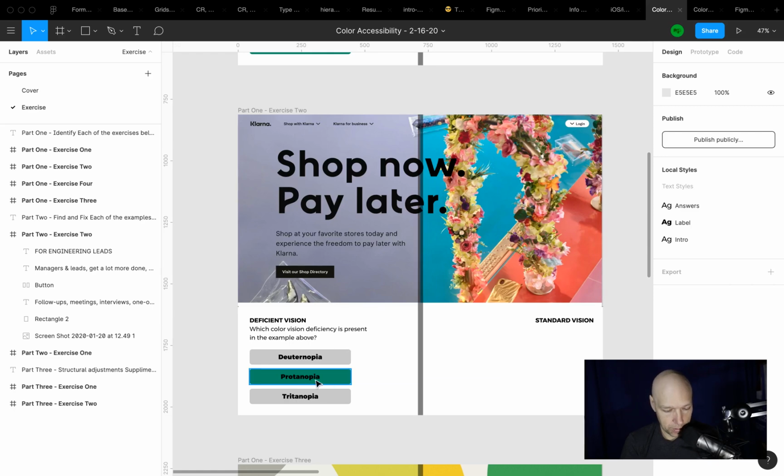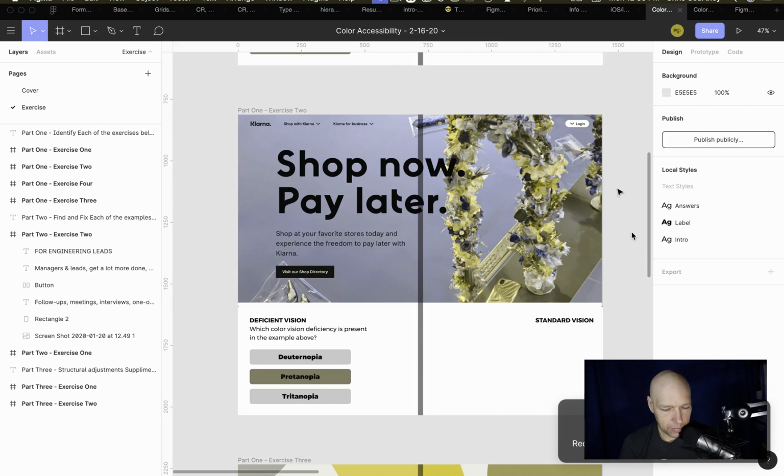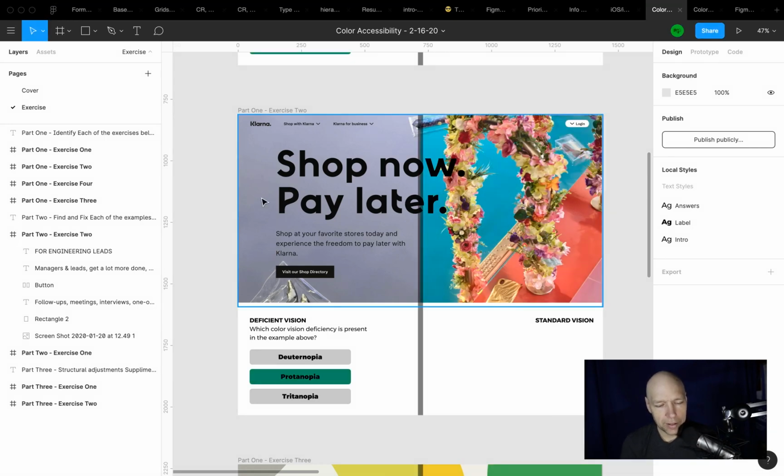So, protanopia, let's do that. And sure enough, now this is exactly the same. And this means red has gone away. And this one I can see, this one I get. Because when I look at this, I'm like, oh yeah, the red went away. And when we click back on it, you can see the red comes right back in. So this one's easier for me to understand and lock my head around.